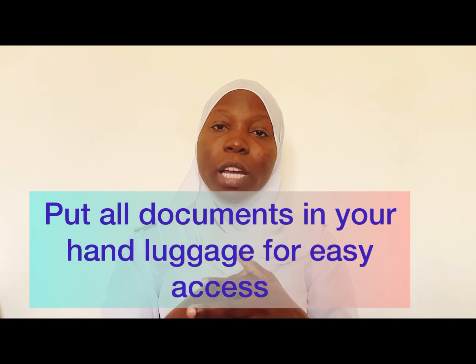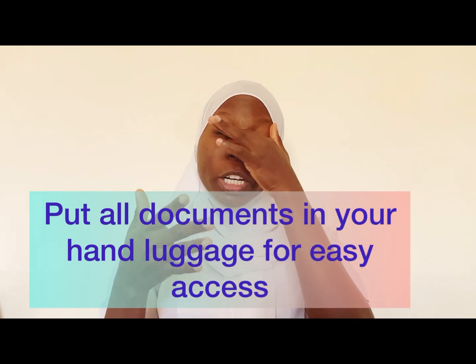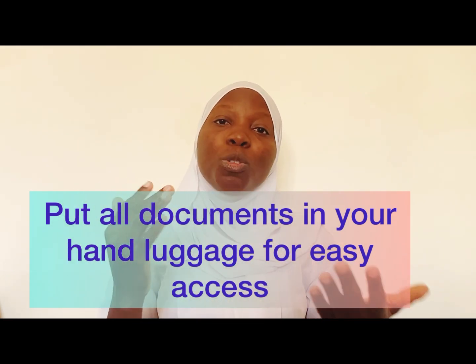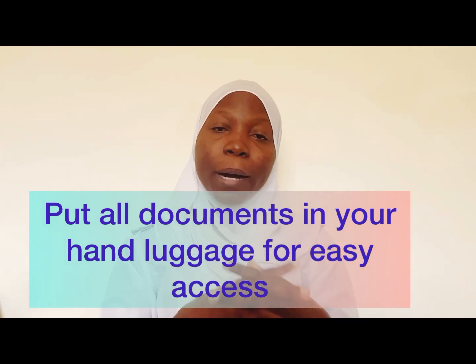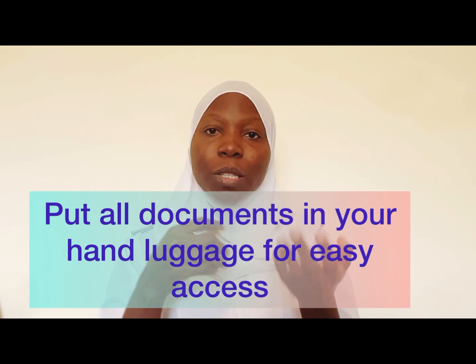So when you get to the UK border, they will check all of that. They checked that for me. I don't know for you as well. So you want to make sure you put all of those necessary documents in your backpack or your hand luggage that you are carrying with you.